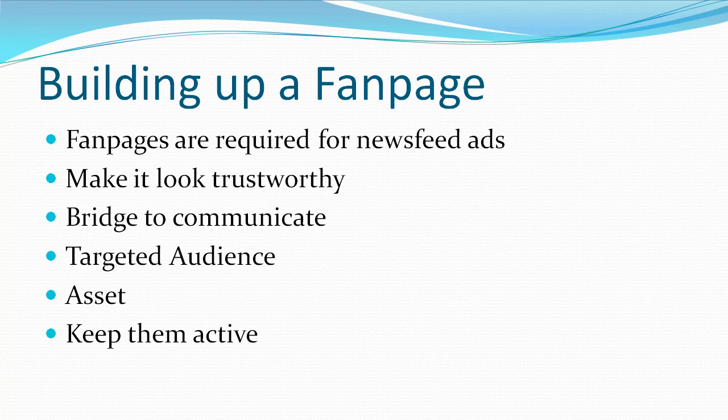You want to make sure that you're building up your fan page with a targeted audience. There's no point getting all these bots and click farms to build up your fan page, because they're not going to buy from you. It is your asset. It's like your email list, right? You can sell over and over again. And Chuck's going to talk to you about building an email list in depth, so look out for that.